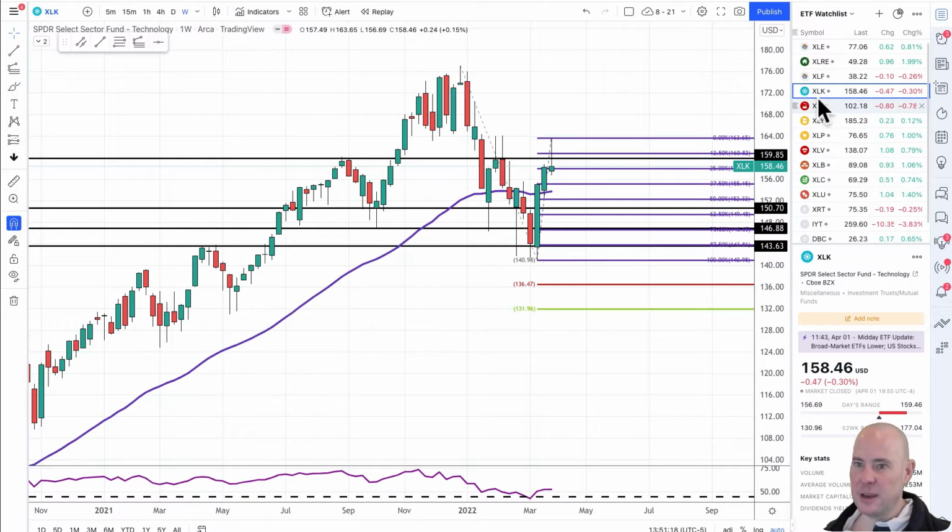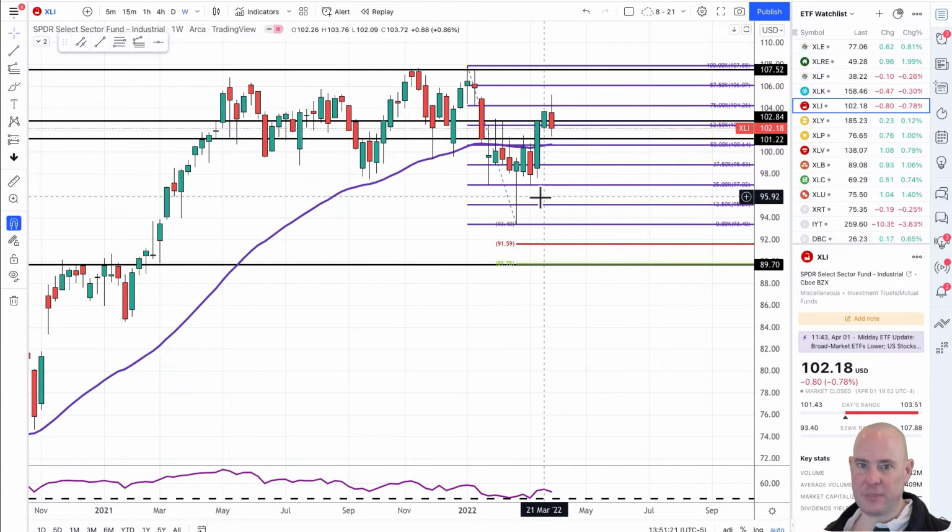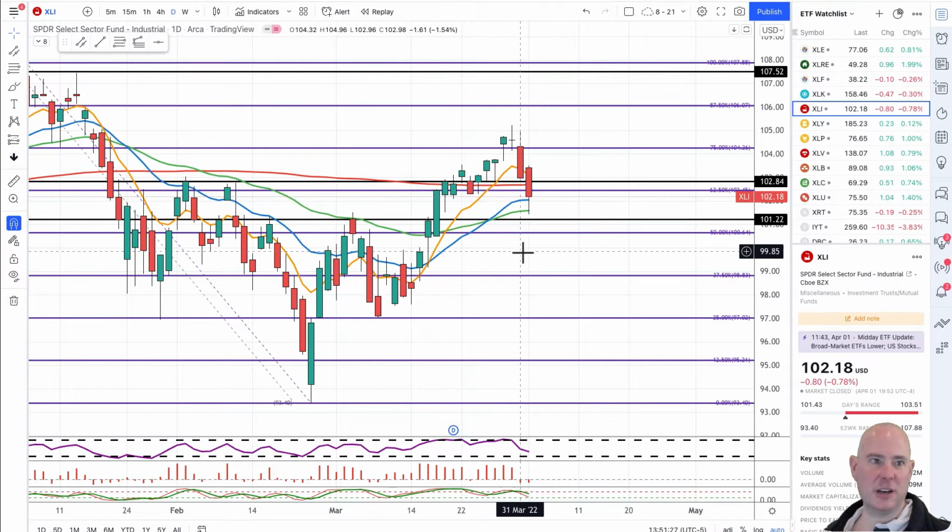XLI, still in bullish mode, rolling over last week. This is the industrials. Coming back, closing still above the rotation zone after retesting or getting near this 50% and the prior significant level. Not a strong up move. It would trigger a %B buy entry on a close by Wednesday above Friday's high, which comes in at 103.51. So that's what I am going to be watching for. Other than that, I don't have any short-term play in that.